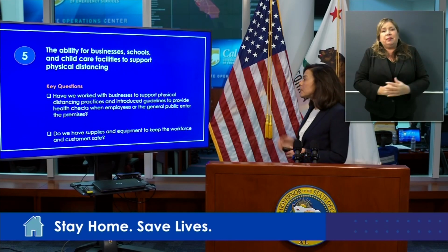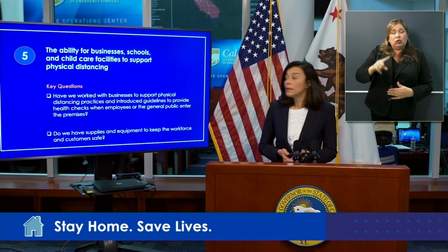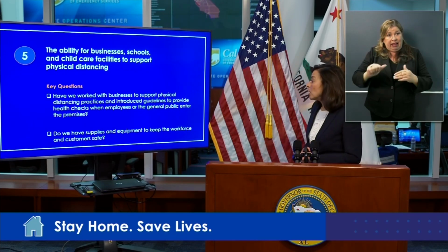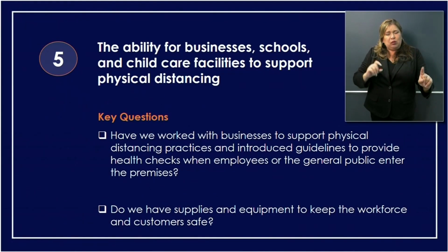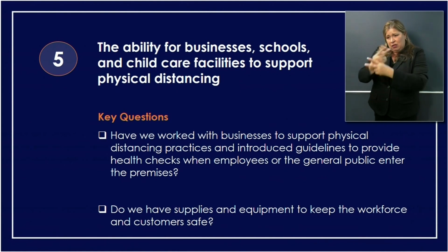The ability for businesses, schools, and childcare facilities to support physical distancing. Some of the key questions as we think about enhancing this includes, have we worked with businesses to support physical distancing practices and introduced guidelines to provide health checks when employees or the general public enter the premises? These are opportunities to think about, how are we shaping the physical environment as we go out into those different places, from businesses to our school environment?